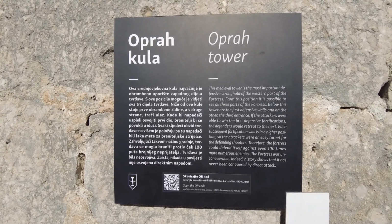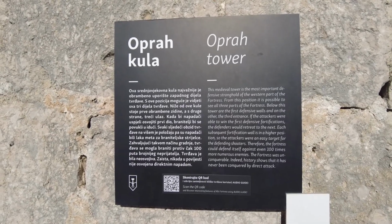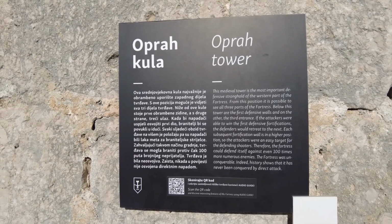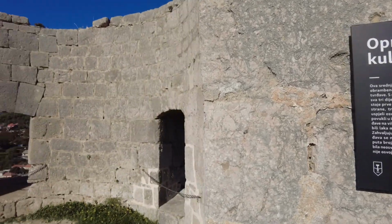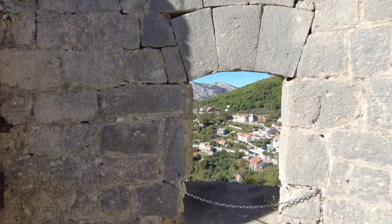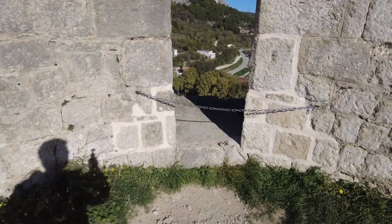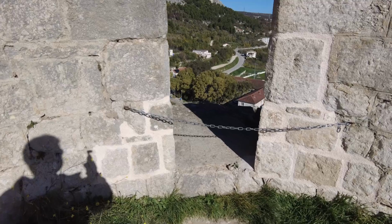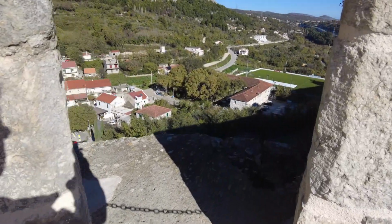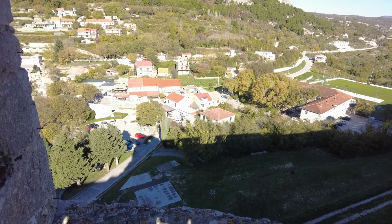And the fortress could defend itself against even 100 times more numerous enemies. So this part of the fortress was indeed the strongest and most defensive point, and it's at the western side. And once again, if you've got kids, you've got to hang on to them. If you're an adult, if you want to do something silly, well, no one's going to stop you.